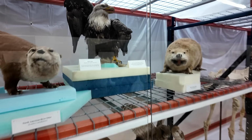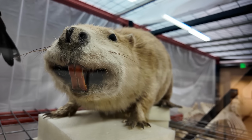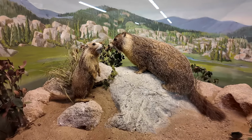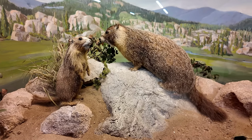Oh, and look at that, a bald eagle there. And that is one heck of a beaver smile. There's a mother woodchuck and a baby woodchuck. We actually have a pair like this living in our yard that likes to eat apples from under the apple tree.